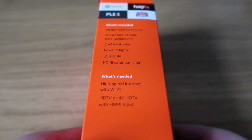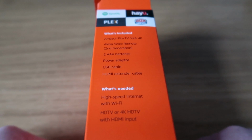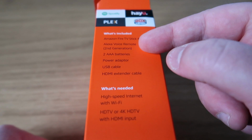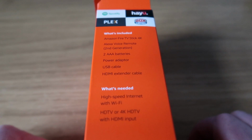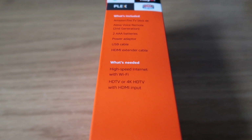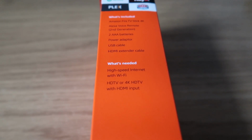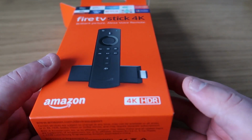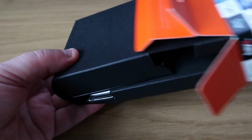We'll have a look what it says on the side. It says included is the Fire Stick 4K, the voice remote, 2nd generation, 2 AAA batteries, power adapter, a USB cable and a HDMI extender cable. And so what do we need? We need high speed internet with Wi-Fi, and we need a HD TV or 4K HD TV with HDMI input. I do have a 4K HD TV, so we'll be able to check that out. So yeah, we'll get it fully open now and see what's inside.